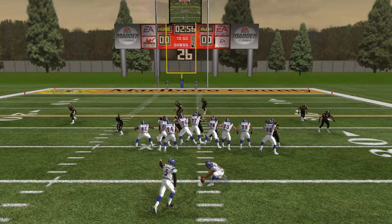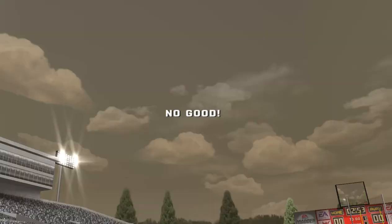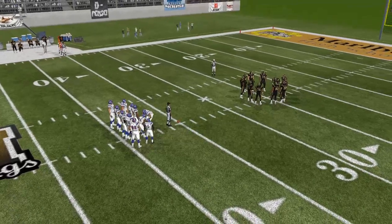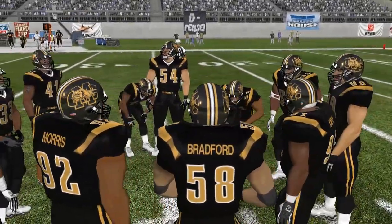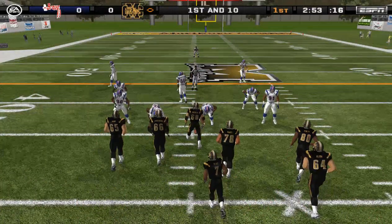Ravens will try to put them ahead with this field goal. And the kick sails wide. After the missed field goal, they're set to go on offense at the 35-yard line.